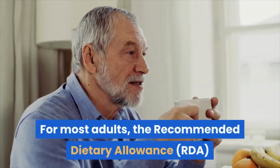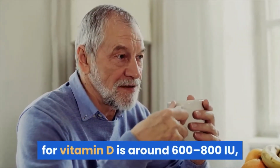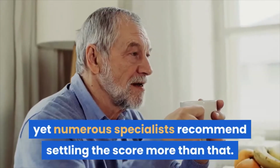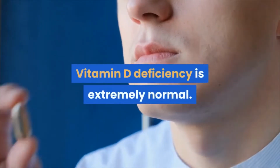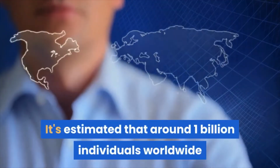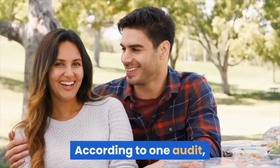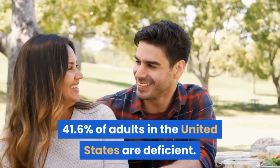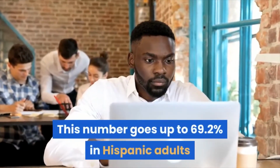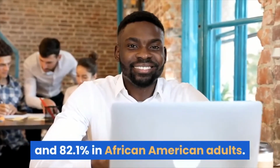For most adults, the recommended dietary allowance, RDA, for vitamin D is around 600 to 800 IU, yet many experts recommend getting more than that. Vitamin D deficiency is extremely common. It's estimated that around 1 billion people worldwide have low blood levels of the vitamin. According to one review, 41.6% of adults in the United States are deficient. This number goes up to 69.2% in Hispanic adults and 82.1% in African American adults.